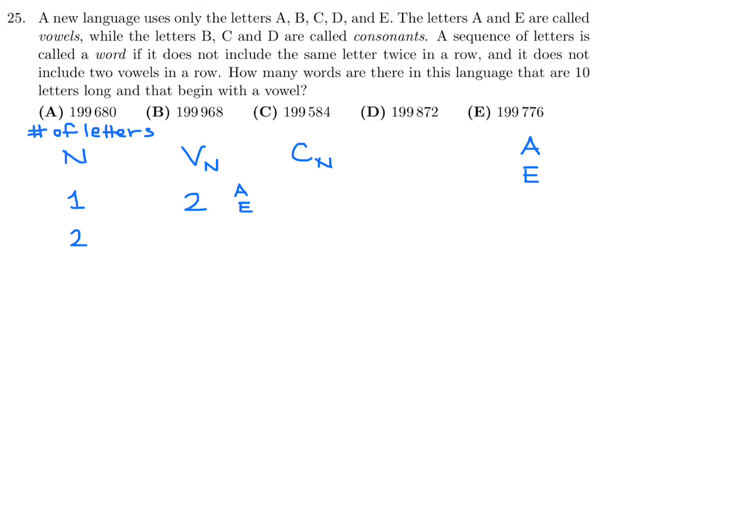Now C at N, same thing. C at N would be the number of words that begin with a consonant that have only one letter, when N is 1. Well, the only ones are B, C, and D. That's it. So that's 3. And since there's so few, I'll just list them, B, C, and D. Okay, now let's talk about V at 2 and C at 2. Things might get a little bit more interesting here.